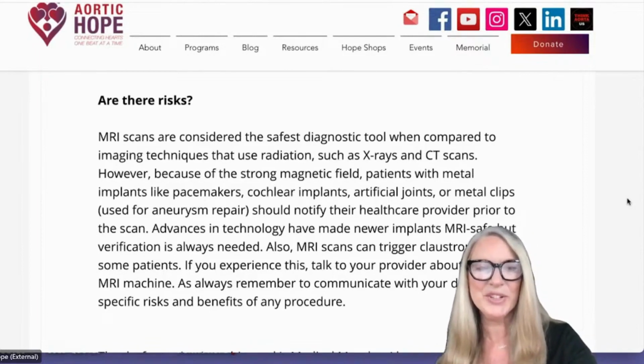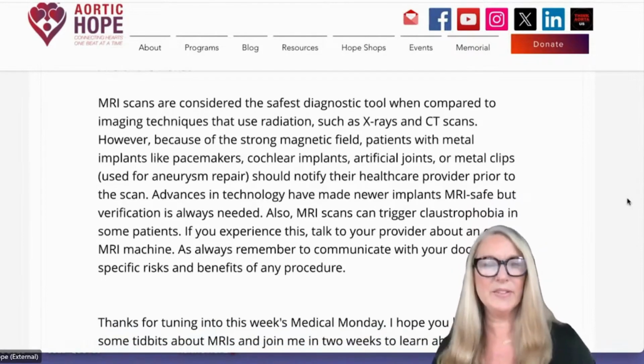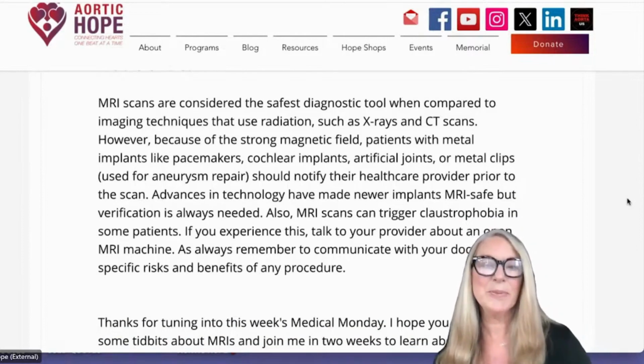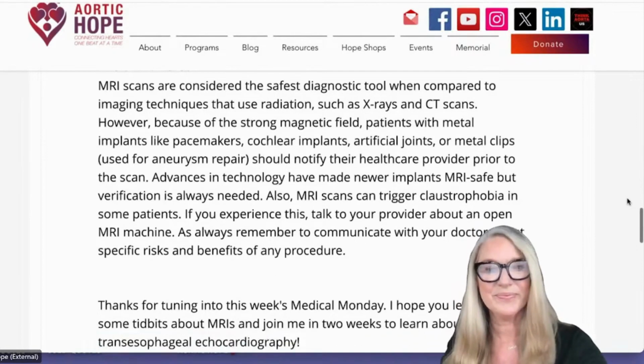Also, MRI scans can trigger claustrophobia in some patients. If you experience this, talk to your provider about an open MRI machine. As always, remember to communicate with your doctor about specific risks and benefits of any procedure.